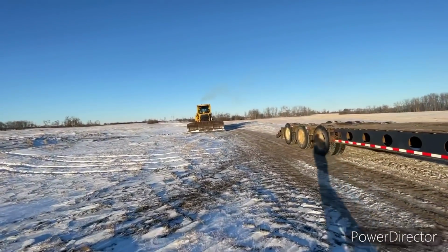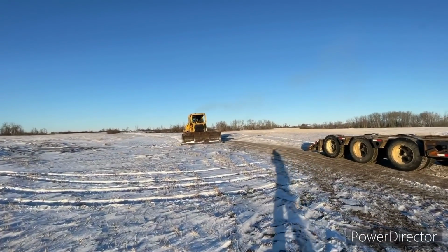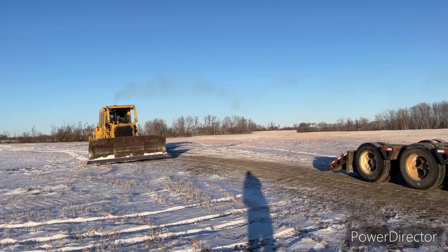Finally load her up and truck her home. Good Lord, what a procedure.